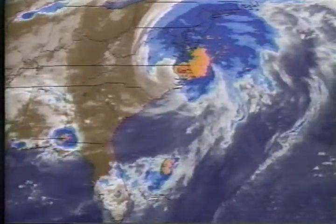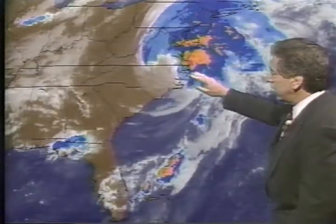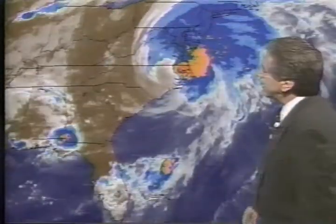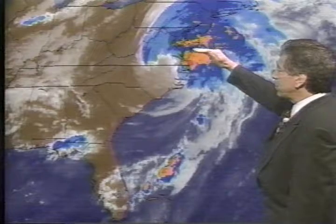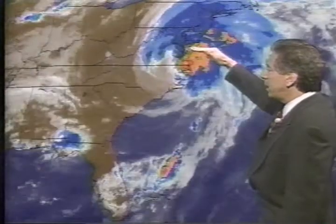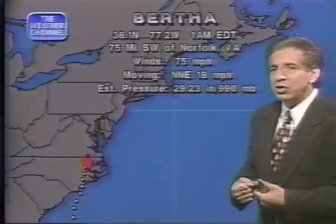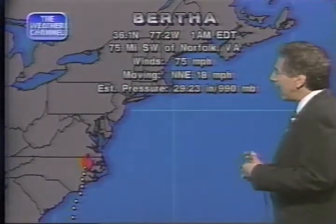Still some convection associated with the center of circulation, about 75 miles to the west of Norfolk, Virginia at this time. The bright orange color shows a band of heavy rains now moving through parts of Delaware and Maryland, probably up to southern New Jersey during the next couple of hours. There's still a good punch with this storm, especially with the heavy rains and the high surf.